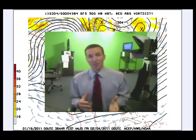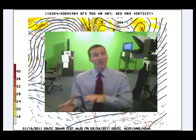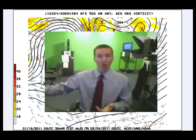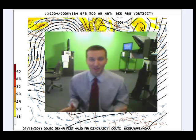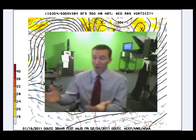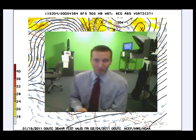So even though a lot of the indices are changing and we're going about it a different way than we have been, I see no prolonged warm period at all. In fact, I still think a lot of below average temperatures are on the way right on through the rest of January, and we'll see how long this pattern tries to hold into February.